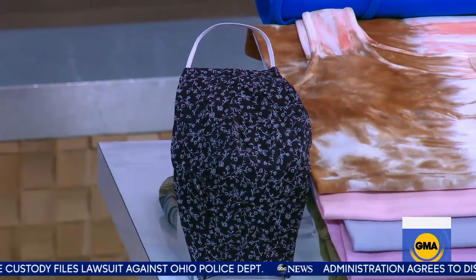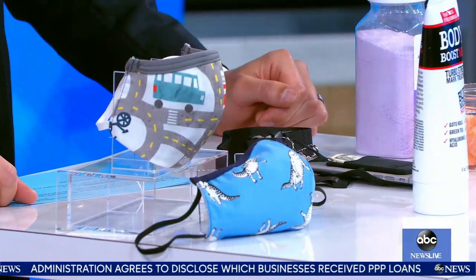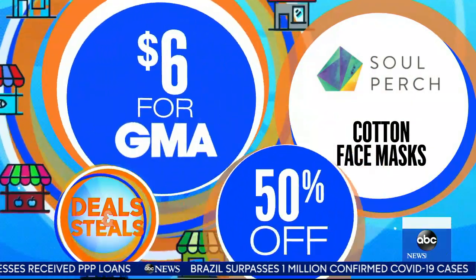And so it's fun to be able to match a mask to your outfit, and they're all 100% cotton, washable, reusable. Today they are slashed in half, so they are each $6.